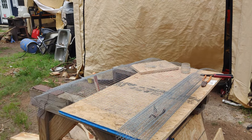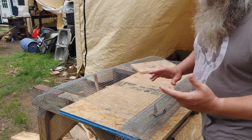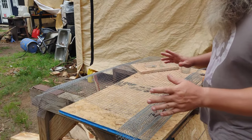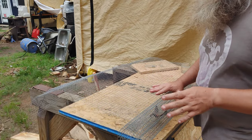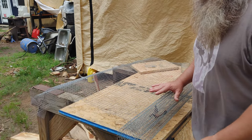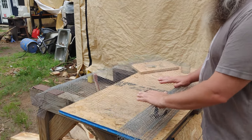Okay, welcome back over here to the shop. So, you see I got me some hardware cloth, and it is going to be a little windy. I do have my microphone on today, so hopefully it's picking up sound. I know we've had issues with that in the past, so we will see what's going on with that.